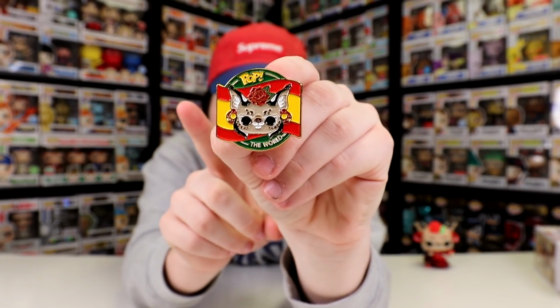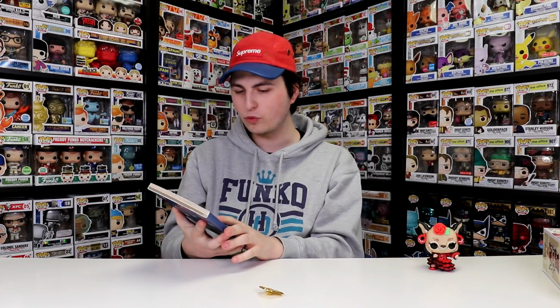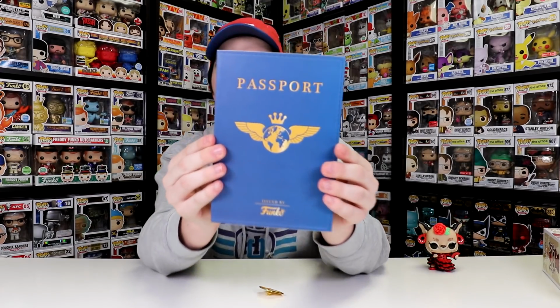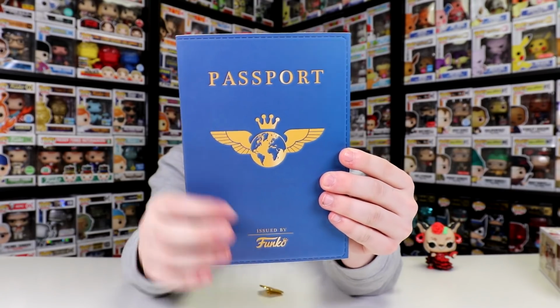Actually, you know what? Let me go grab my passport real quick. And just for fun, when Funko came out with these, I decided to order 2 of them, just so I could have one to rock and one to stock. So here is the passport right here if you guys want to check it out. It has the crown on it, and then it also says Funko on the bottom. And then when you open this up, it's got all of the different pins.